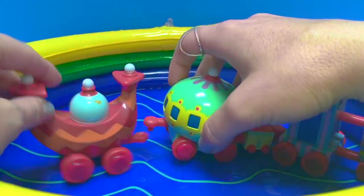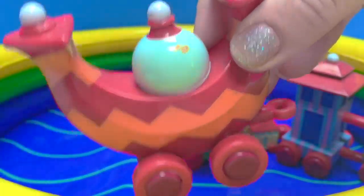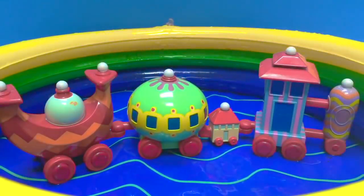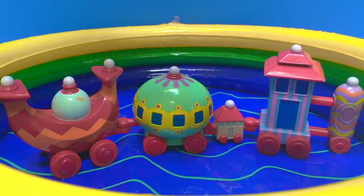Today we're going to paint the Ninky Nonk. The Ninky Nonk has a little bit of scuff marks, so we're going to give the Ninky Nonk a new paint job. Ready, Ninky Nonk? First comes the blue.